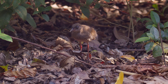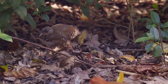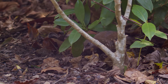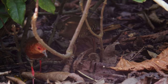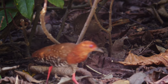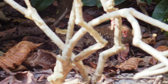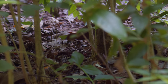This chick won't be winning any beauty pageants soon. But its dull feathers will help it to blend in and hide from predators. Baby crakes are born precocial, meaning they can feed themselves just days after hatching. It will be able to fly the coop after a few more weeks.